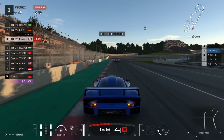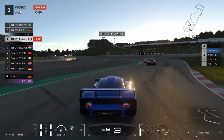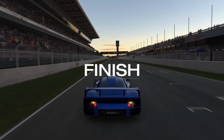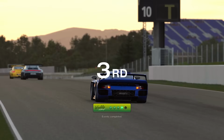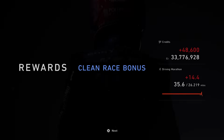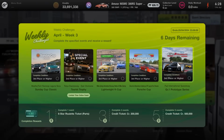Although the limit is abusable, it is set in stone. So if you're not that confident at tuning, or maybe you just don't want to, then you may have problems trying to chase down the front lot. As you can see, I ended up P3 in the end. I just didn't have the pace through the corners that the other cars ahead did. However, third place is enough, and that is going to give us tick number 4 for the week. That is going to give us 48,600 credits with the clean race bonus. Overall, it is a decent paying event for what it is.